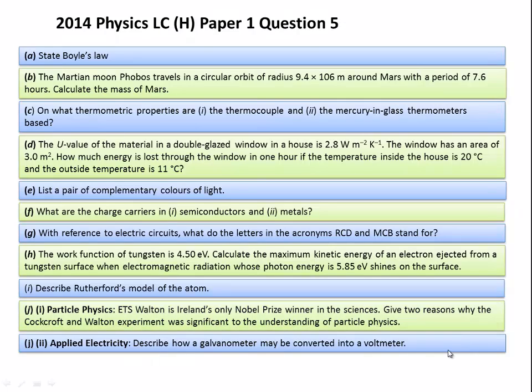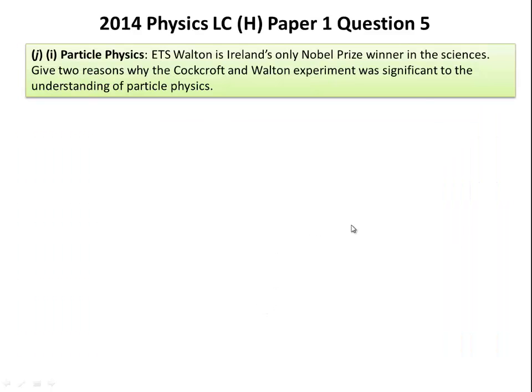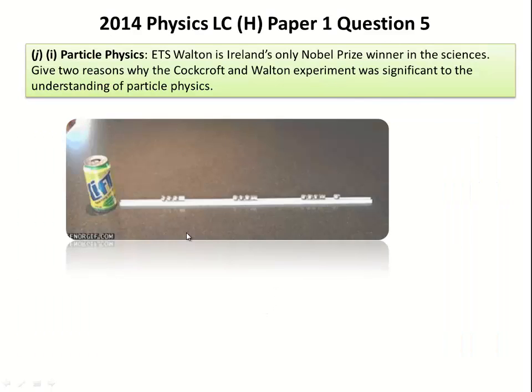It's the particle physics one, and it's about Walton and why his experiment was so interesting. Why was it significant, it asks you? Well, let's see what his experiment was. He designed, along with Cockcroft, an accelerator, a linear accelerator. This is the one that used magnets.